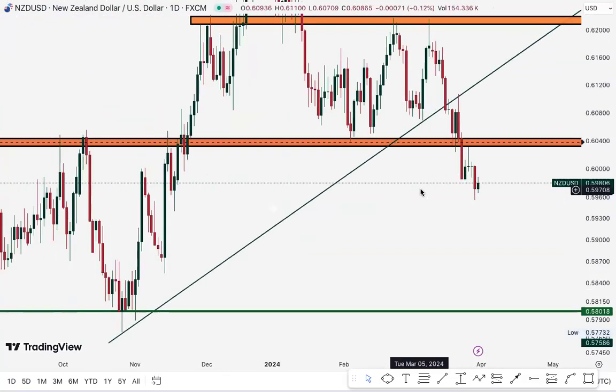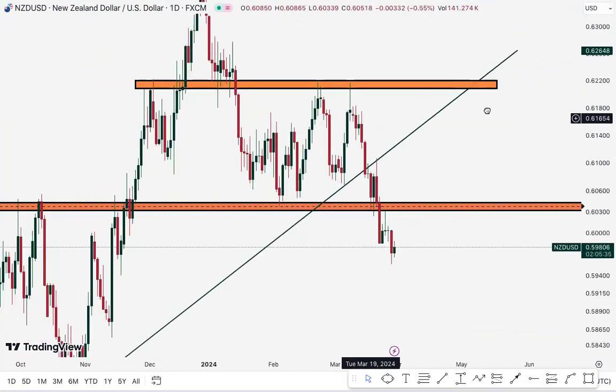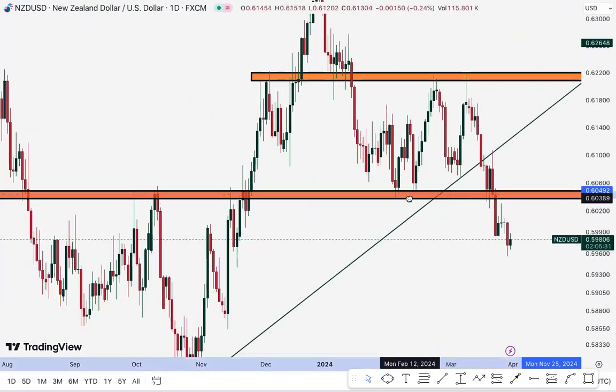This has actually been validated because this is the head, this is the left shoulder, this is the right shoulder, and not just the right shoulder, but it actually gave us a double top, and then now we have actually cleared this neckline here, and we are looking to break all the way to the downside.